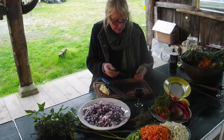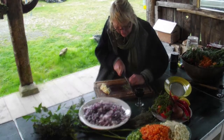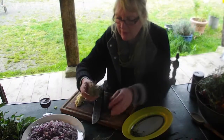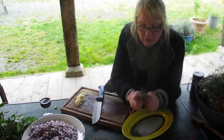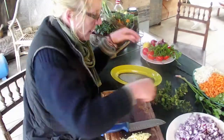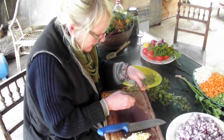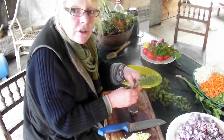Right, we're going to sort out the herbs. Really, really finely. Where's my time? Okay, I love this stuff. We're going to just rub it upwards, up the stalks. Okay, the oregano has actually gone to flower. I should have cut that back. But I should do a lot of things.